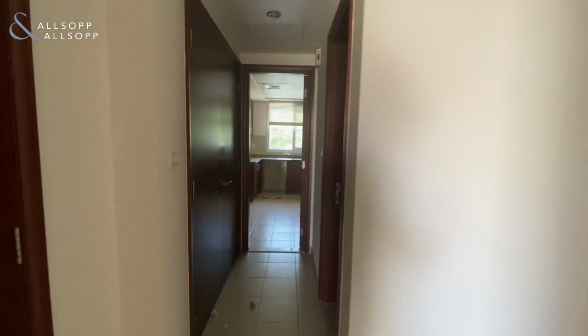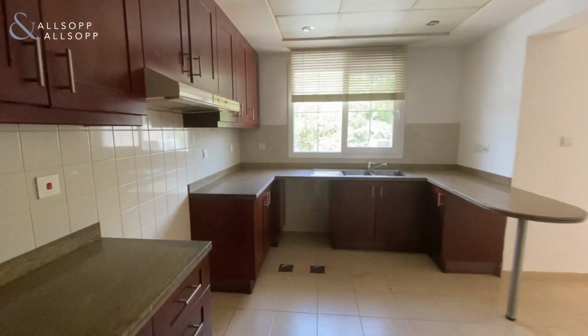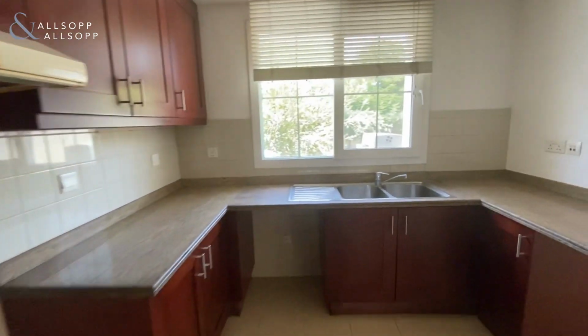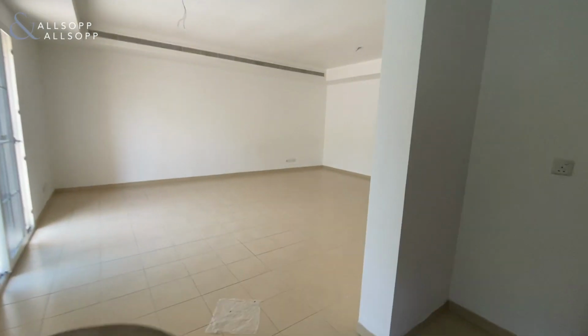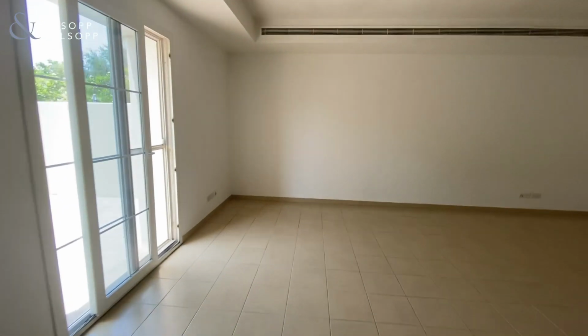Welcome to Alma. We have downstairs powder room, kitchen, leading onto the reception area, which is a really good size.